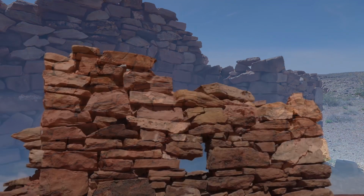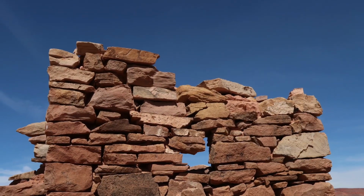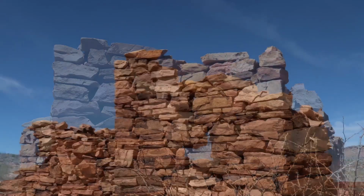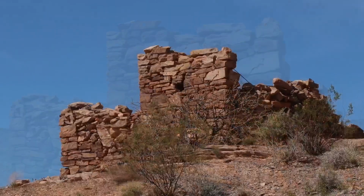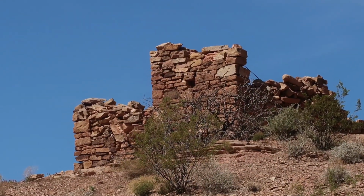Now, these were just a few photos of what we took here at the fort, and we're going to share the complete walkthrough with you here at the end, and also the Anasazi petroglyphs that are here on the property right next to the fort on the cliffs.